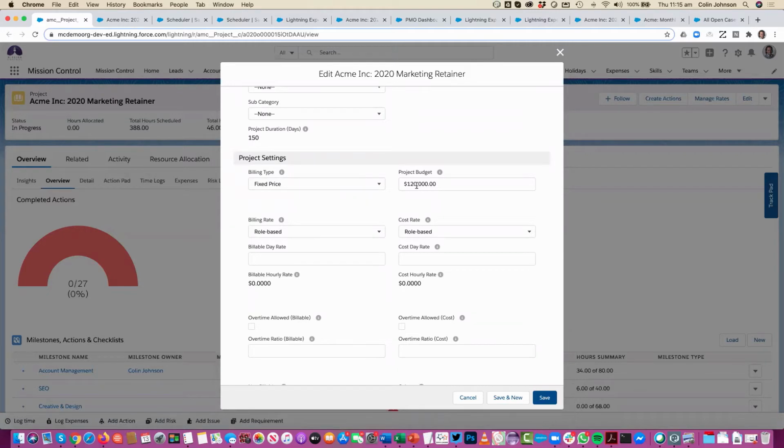So if I scroll down to the project settings, obviously this is a fixed price project. So the scenario is 120 grand over a 12-month period. So the main thing here is I've set my billing rate. My billing rate is what I'm charging my customer for doing the work, and my cost rate is what I'm paying my people to do the work.